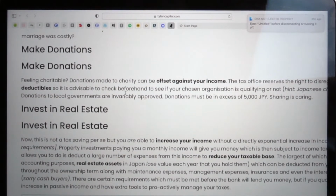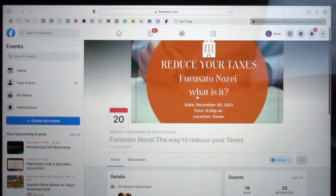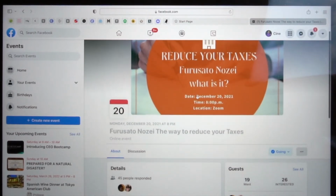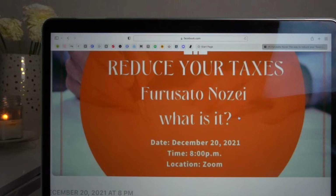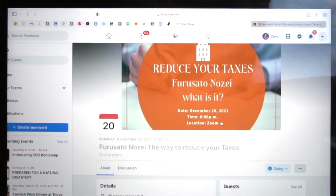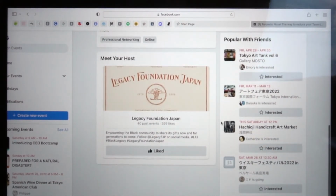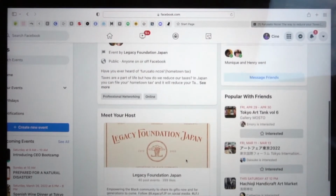Then there's donations, and this one took me by surprise because I first learned about the fact that donations can reduce your taxes when I joined the online event by Legacy Foundation Japan. They were talking about how to reduce your taxes, and they were talking specifically about donations, Furusato Nozei, and what it is. And this was in December of 2021. They had this online event and it was amazing. They showed you actually how to reduce your taxes by donations, where on the form you could actually input this amount of donation that you actually donated.